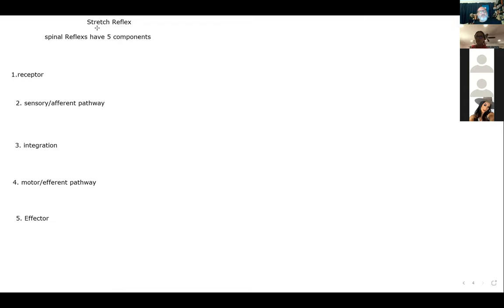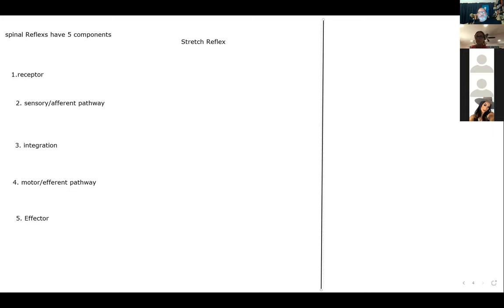So let's move this over. For the stretch reflex, what is the receptor? The muscle spindle. Excellent. And what does that muscle spindle do? What stretches the muscle? Well, it doesn't stretch the muscle. It measures the stretch of the muscle. Excellent. So the muscle gets stretched. All right. So let's just talk about the components first, and then we'll talk about the reflex. What is the sensory or the afferent pathway?